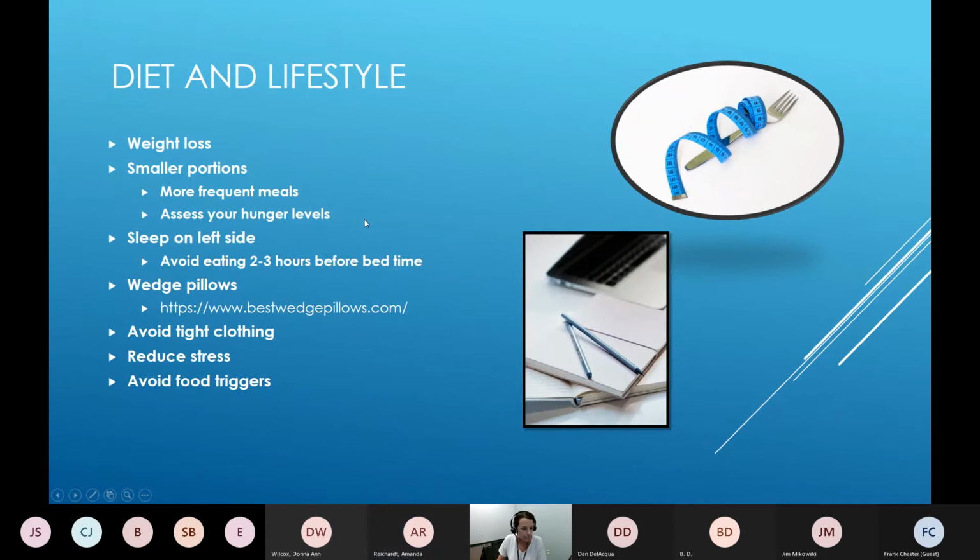Thank you. Okay, so back to the sleep. I did put a link here for the best wedge pillows. Wedge pillows can be really helpful if you are struggling with nighttime regurgitation. But if you really struggle at night, avoiding food 3 hours before bed is going to be your window, not 2. And you want to avoid tight clothing. If your clothing is fitting really tight around your waistline, that can lead to lower esophageal sphincter pressure. Your stress levels can also lead to acid reflux because our gut is our second brain. If we're stressed out, it can cause an upset stomach, but it can also sometimes lead to an increase in acid production.